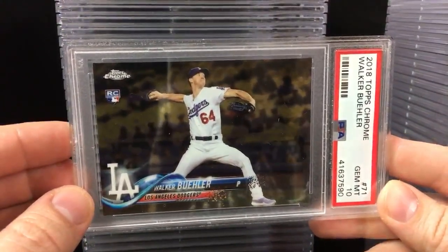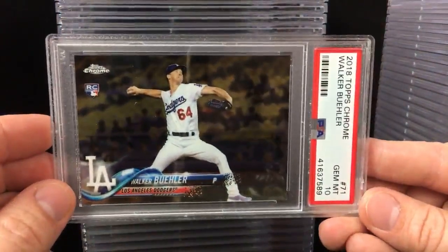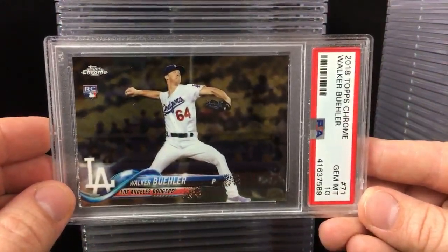There's a PSA Gem Mint 10 Walker Buehler, so we'll have a few Buehlers. I didn't send too many of him in. Would like to have sent more now, knowing how well he's been. But here's another Buehler.